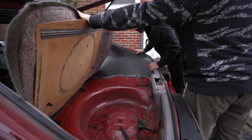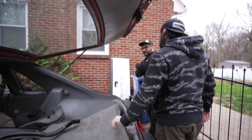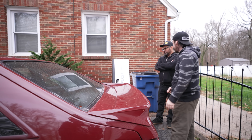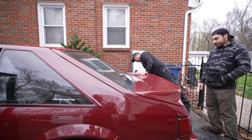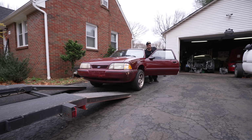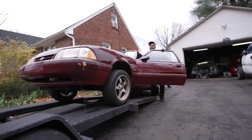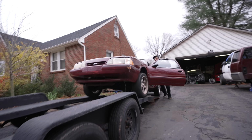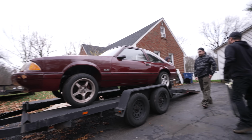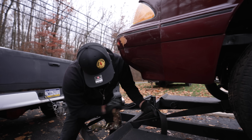Yeah, it looks good. Obviously original, man. Yeah, that's awesome. I wish he had left it alone, but the maroon grew on me. It's not bad though. It doesn't look bad. Ready? Yeah, perfect. Nice and easy. First Mustang ever. This is my first Mustang ever.